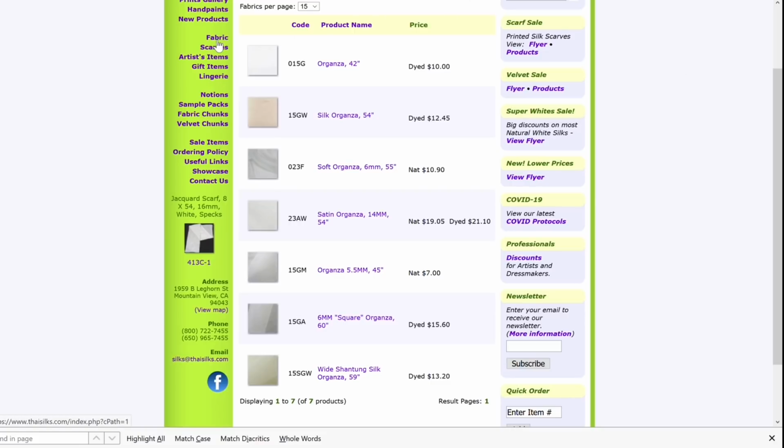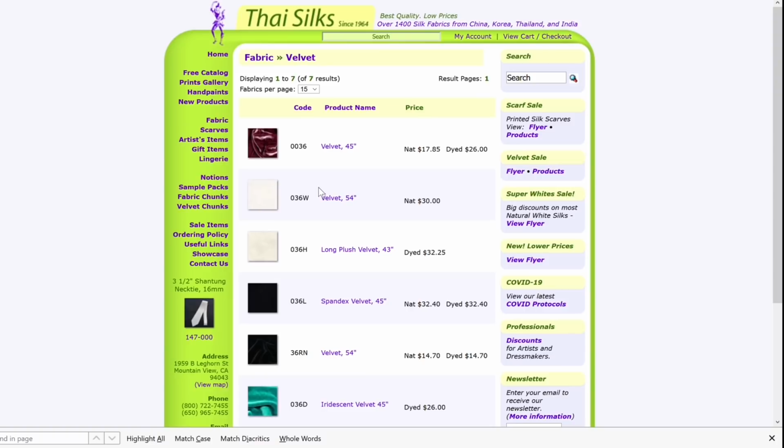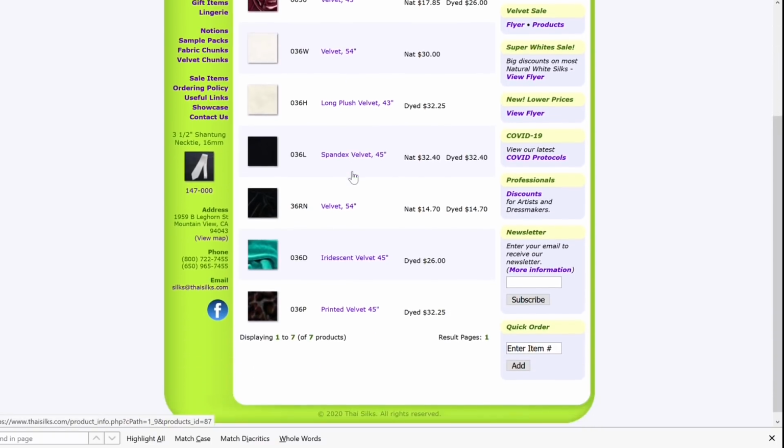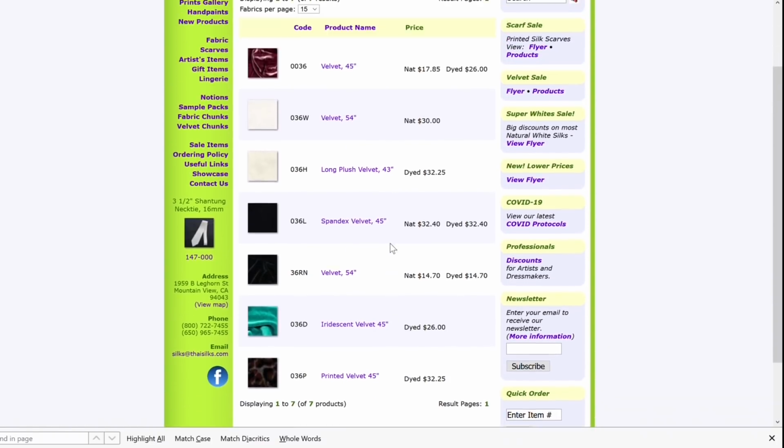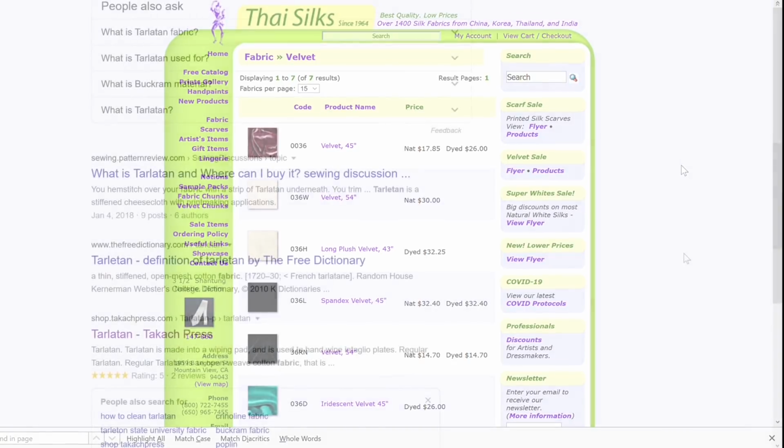They also sell things like silk scarves. I know they have burnout silk if you're interested in things with burnout. They have silk velvet. They have all kinds of silks that are somewhat difficult to get your hands on in certain areas. So do come have a poke around Thai Silks. It's a really great place. And once we get out of the current pandemic, I am sure this website will become a lot more robust when they are allowed to take back orders.